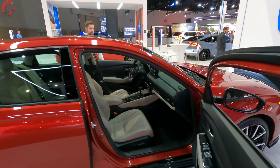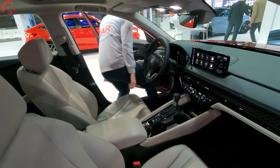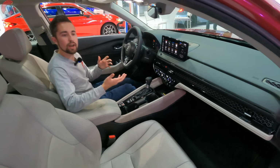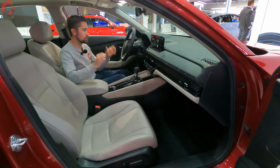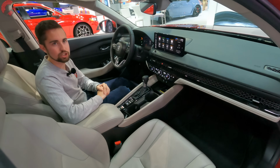And let's go ahead and hop into the interior because, as pretty as the exterior is, having a midsize sedan is ultimately about that everyday family practicality. And Honda's always been a company that nails this aspect. So let's go ahead and check out this interior and see if they've nailed it with the next generation.